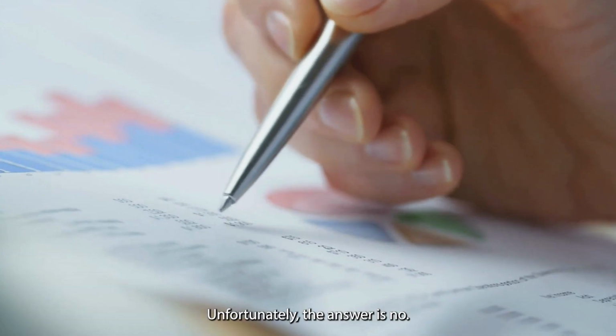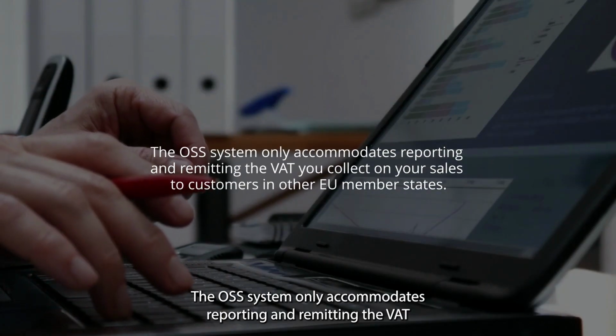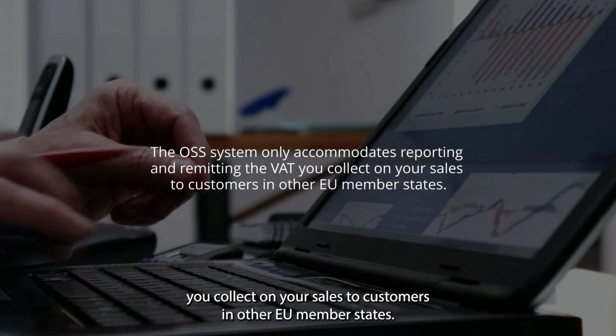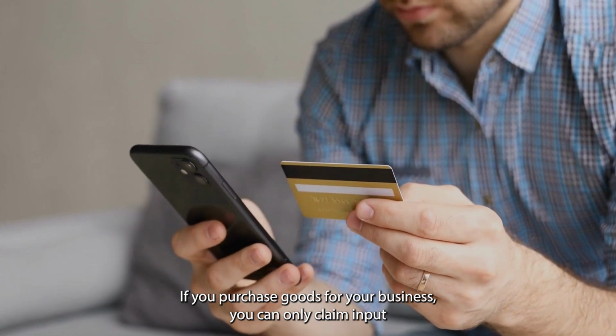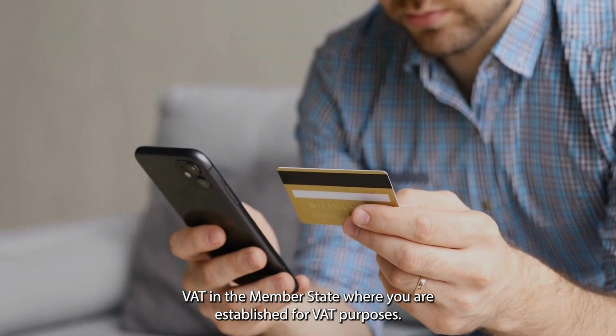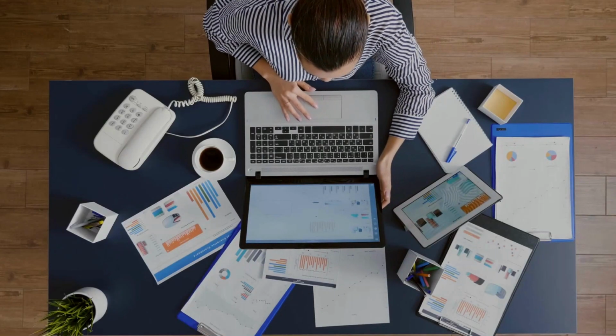Number 2. Can I claim input VAT through the OSS system? Unfortunately, the answer is no. You cannot claim input VAT. The OSS system only accommodates reporting and remitting the VAT you collect on your sales to customers in other EU member states. If you purchased goods for your business, you can only claim input VAT in the member state where you are established for VAT purposes. Example, the country of origin of your business.